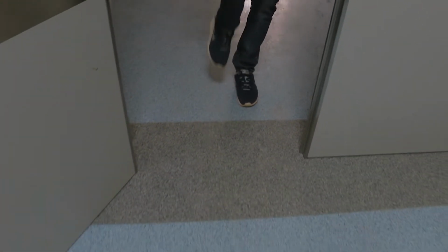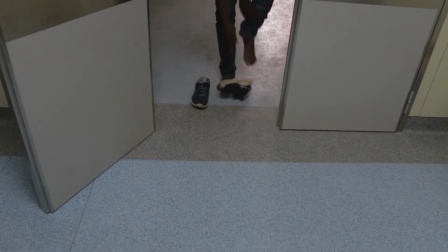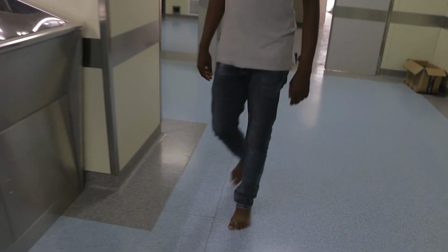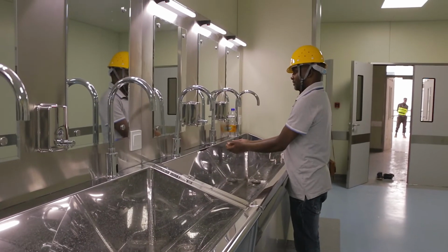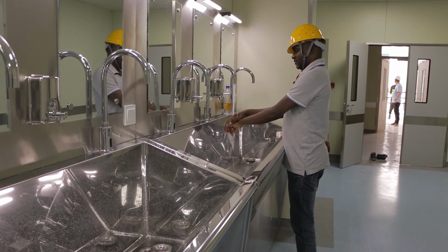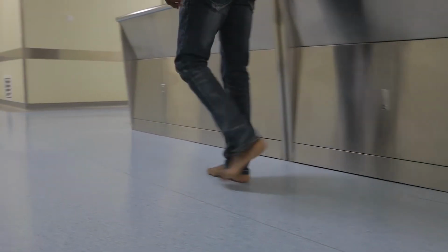Theater floors that have been installed in the new building that you're seeing are very advanced microbacterial resistant floors, and these floors are very easy to maintain, but at the same time they are resistant to bacteria. If you look at our theaters, the scrub-up sinks that are there do not require someone to open up a tap when they're scrubbing. What the surgeons or the nurses do when they go there, just their shadow on the taps, they open up and they are able to scrub up.